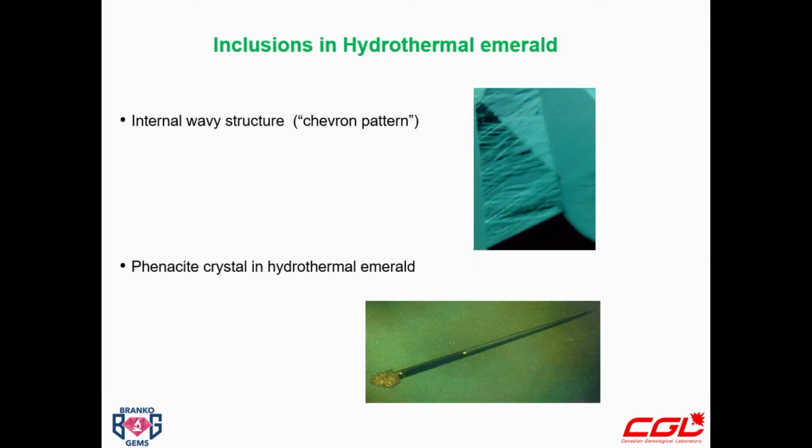In case you have a lot of fractures, it's usually blue-green flashes or a yellow fracture field. And of course, we have hydrothermal and flux emeralds that need some attention, but in most cases we can see this kind of chevron pattern on some inclusions like phenakite. We set up one or two stones here for you who want to stay and look at the microscope. Travis Lehman from GLab in New York will help us to assist.